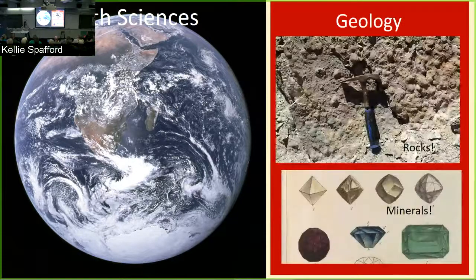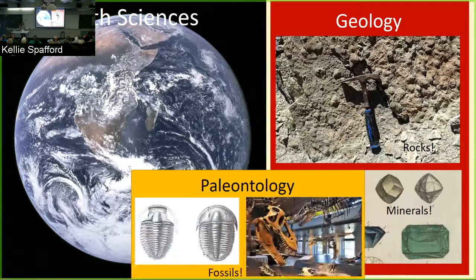So rocks, geology. I'm trained as a geologist. Geology is the study of rocks and minerals and how we can use those minerals in our everyday lives. And within that geology subset are a bunch of things. So mountain building, earthquakes, volcanoes, lava, really exciting stuff like that. And also paleontology. So I study fossils.